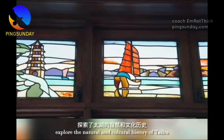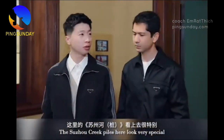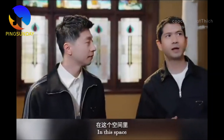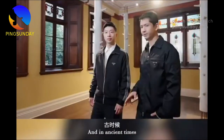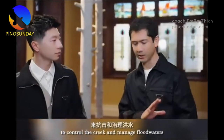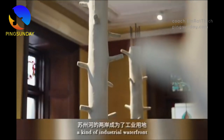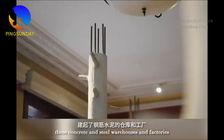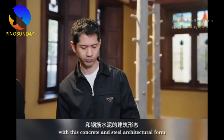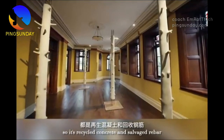So all of the works in the show explore the natural and cultural history of Taihu and its relationship to Shanghai. In this space, I was thinking about the history of Suzhou Creek. In ancient times, they used these straight timbers of Shanmu, Chinese fir, to control the creek and manage floodwaters. But then in modern times, the side of the creek became the site of an industrial waterfront. Concrete and steel warehouses and factories. So the sculptures merge the form of the Shanmu with this concrete and steel architectural form. The materials that I made these from actually come from Shanghai demolition sites. So it's recycled concrete and salvaged rebar.